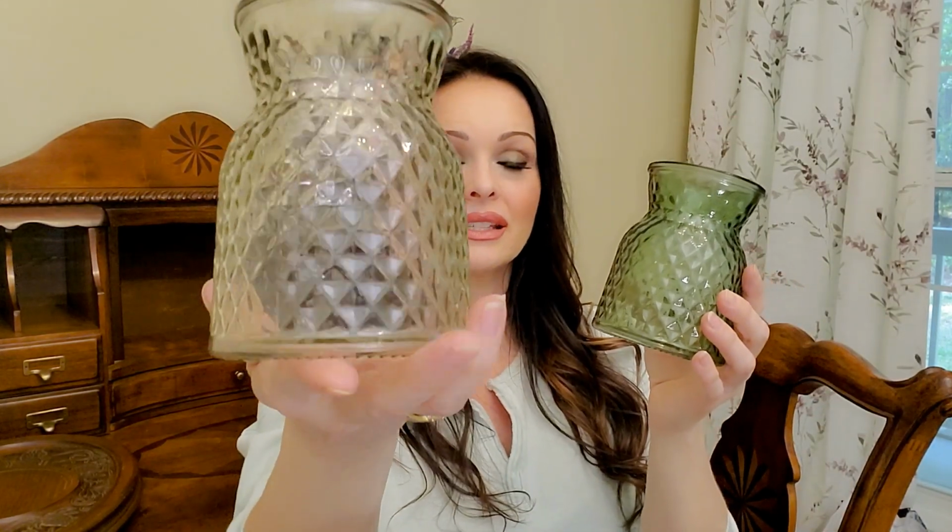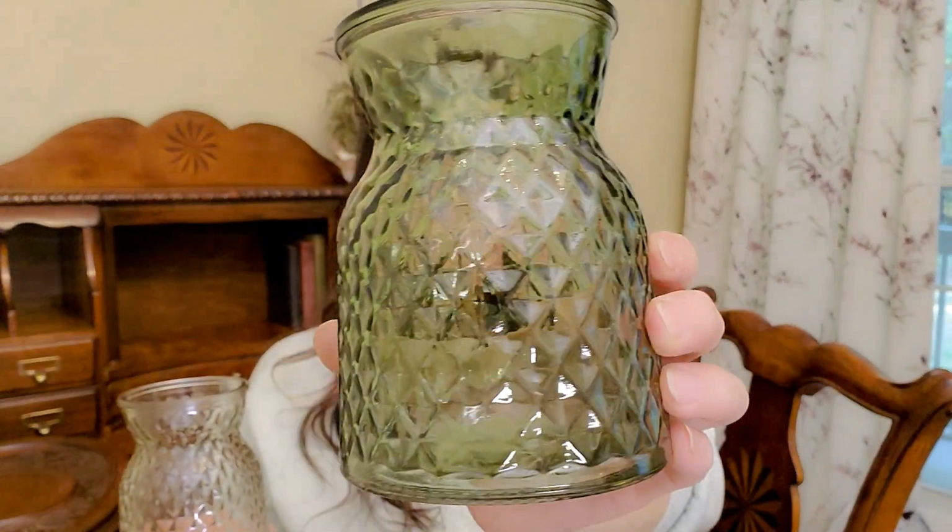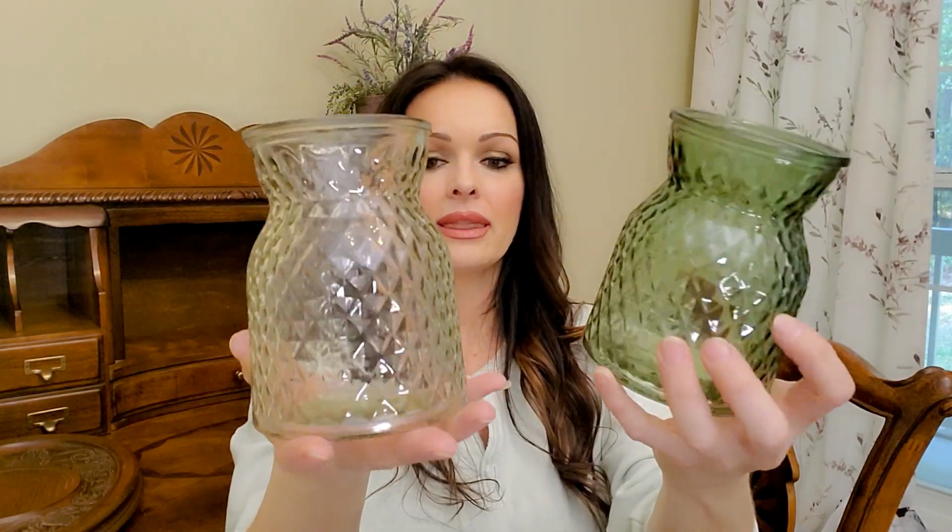And in that same section, they also had these. They had these in clear and in green. And I just thought these were really pretty. I like the shape of them, and I like all of this textured cut glass look that they have going on. They kind of look vintage to me, and they were only $1.25. So I grabbed 2 of each. I like to have pairs of things so I can do a symmetrical sort of display.